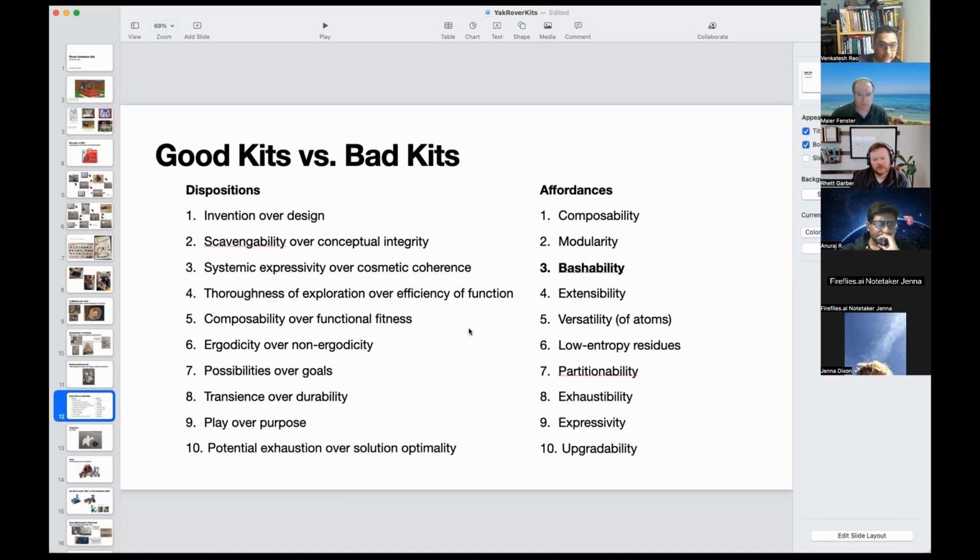You should be able to explore a design space very thoroughly instead of efficiently. You want composability over functional fitness. By that, I mean it's okay to not have the best rover if it means you can tear it down and build a forklift instead of a super optimized, really good rover. You have a mediocre rover that can also be a mediocre forklift. So I think that's a good feature to have. I don't want to talk through this whole slide, but I had a bunch of talking points. Oh, ergodicity over non-ergodicity is kind of interesting.